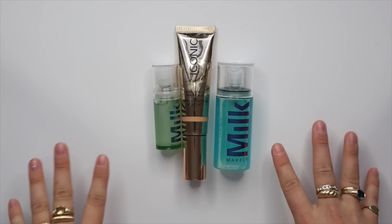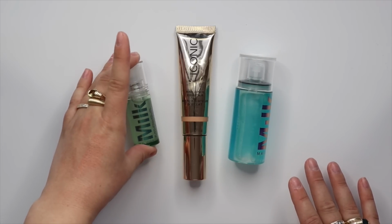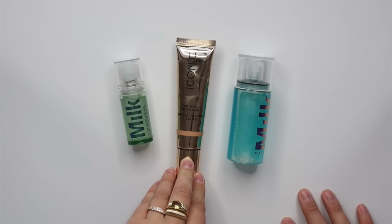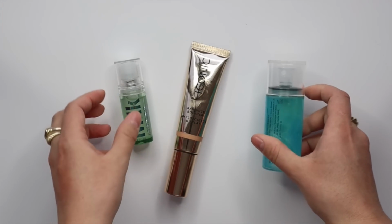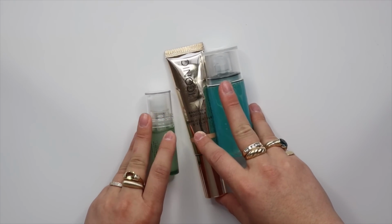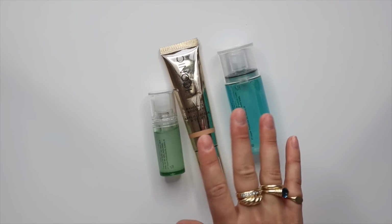I'm going to bring all three of these. Well, this isn't a primer, so I have a mini of the Milk Hydro Grip primer. I have my iconic Radiance Booster. I use the shade Champagne Glow, and this is a mini Hydro Grip spray, so I'm going to be perfect with all of these. Plus I can use this as a highlighter if I want to on top of my makeup, but I think I'll get good use out of these three products.